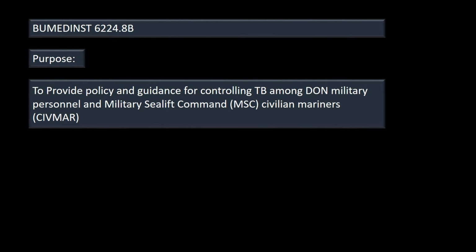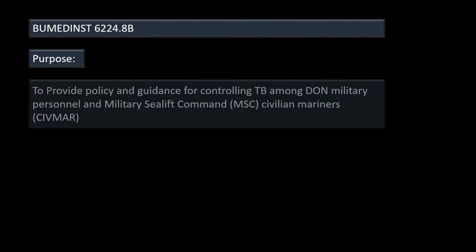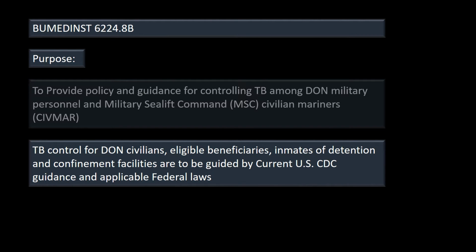The purpose of this instruction, BUMED 6224.8 Bravo, is to provide a policy and guidance for controlling tuberculosis among Department of the Navy military personnel and Military Sealift Command civilian mariners. When it comes to Department of the Navy civilians, eligible beneficiaries, and inmates in detention and confinement centers, their tuberculosis control is going to be guided by current United States Center for Disease Control guidelines and any applicable federal laws.